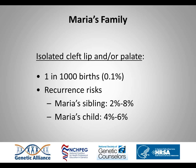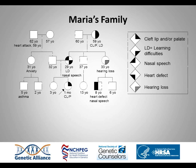And the range there reflects different population studies that have been done, studying families with cleft lip and palate, and the incidence of cleft lip and palate can vary slightly in the different studies, and that's why we quote a range to families based on the available information we have. The risk that when Maria grows up and has children, there's a 4 to 6% chance that each of her future children would have cleft lip and palate.